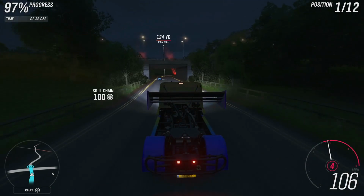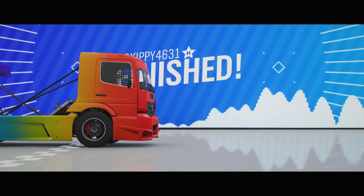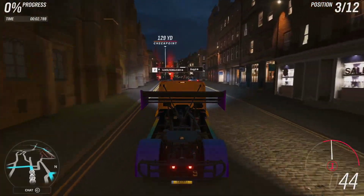Coming up to the end of race number 1. That is across the line, 1st place. Race 1 completed.